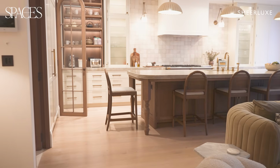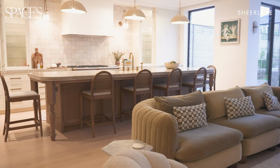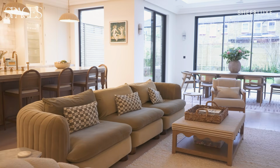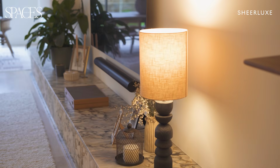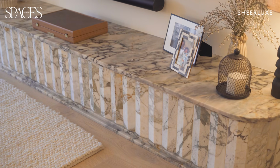I wanted to create really light, airy, social spaces. My colour palette is very neutral, but I wanted to create interest by layering lovely natural materials and textures. I had quite a detailed concept for the house, which I really tried to stick to because I've definitely been guilty in the past of trying to do too many things.